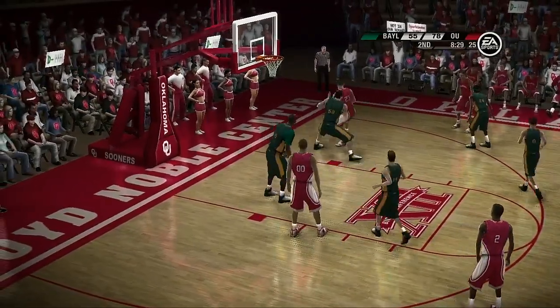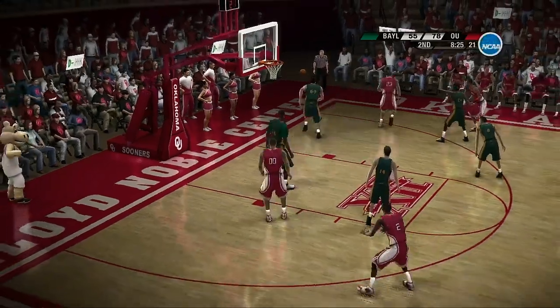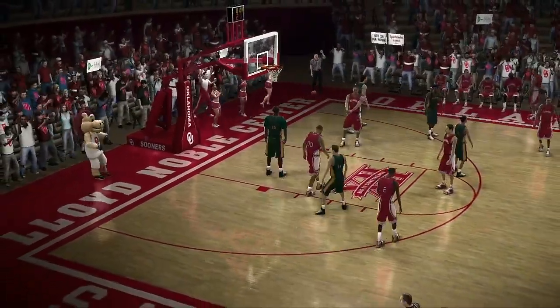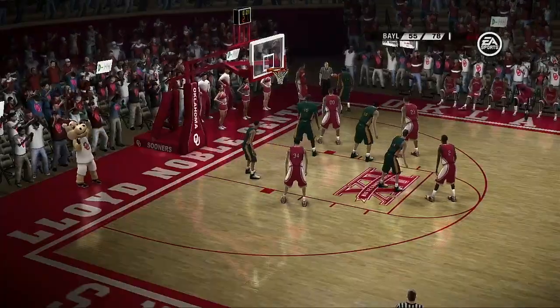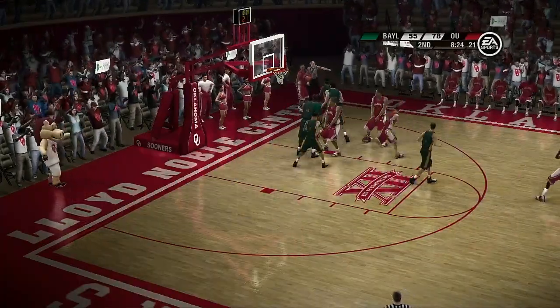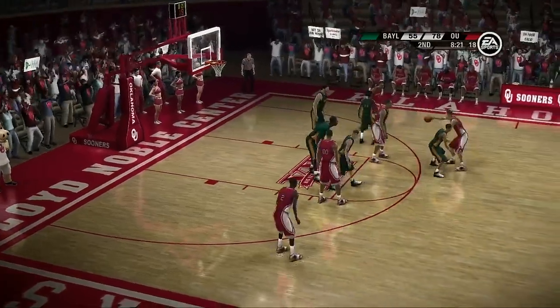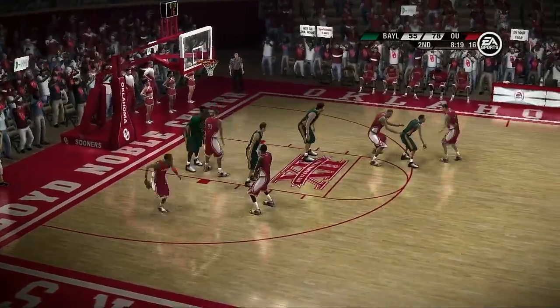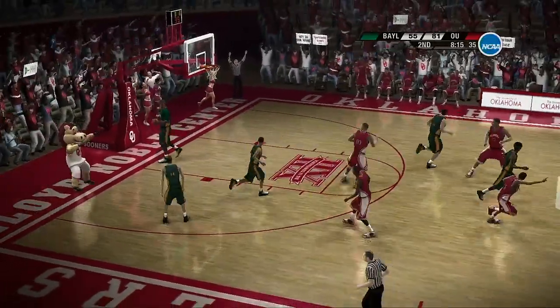Spin move's not going to work against a defense like that. I tell you, they did a great job scouting post play. And has it rejected. Defense did a great job with the block shot. Ball goes out of play. On the dribble, gives it up. Pump fakes. He looks for three. He gets it to go.